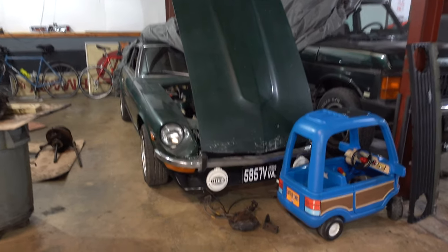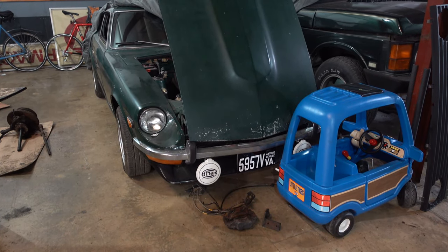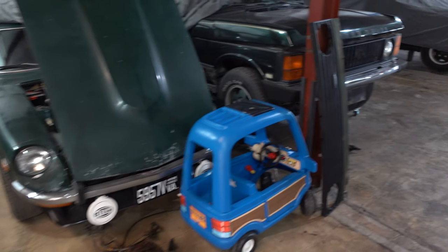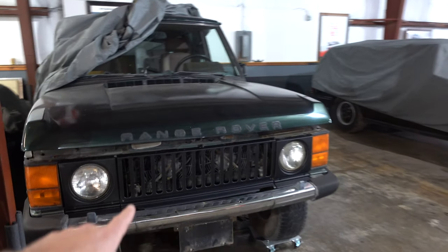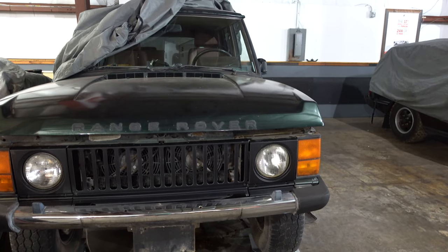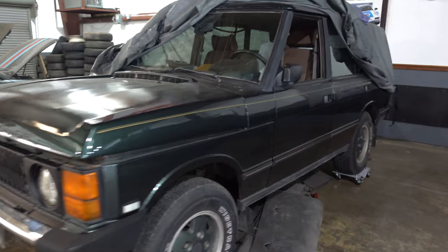There definitely is something cool about... well, that has wood grain, which is cool, but yeah, the Hella driving lights on the old Z. I approve. Also, we're trying to figure out why this long wheelbase has the old school grill on it, but I'm guessing they just put it on because they had one. I don't think it actually came on that.